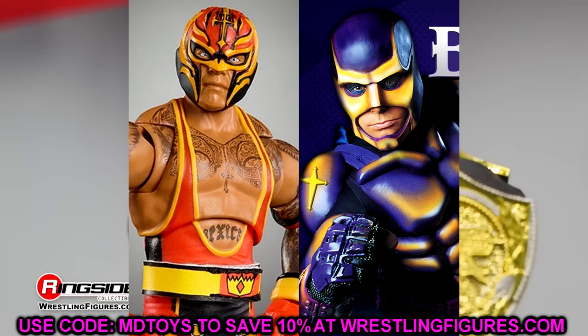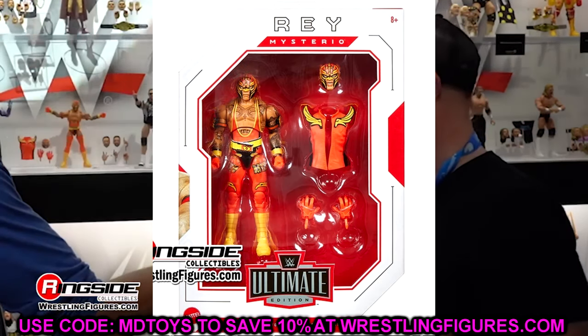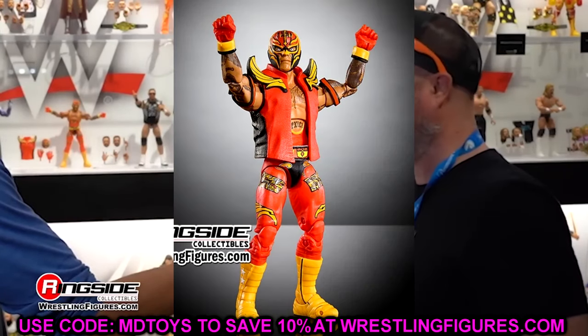I might have to pick up another one of these and make a Bible Man Rey Mysterio. Might have to do it, man. Might have to do it just for the shits and giggles. Might have to get into that. But the Rey Mysterio does look good. I do definitely like the Rey Mysterio more than the Dominic Mysterio, but it's a pretty solid addition. We do have Rey Mysterio.